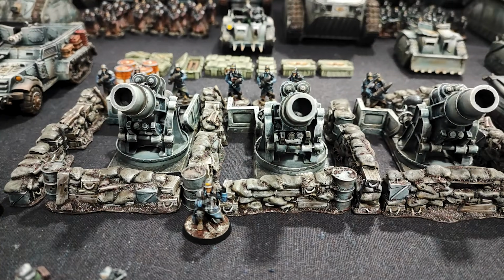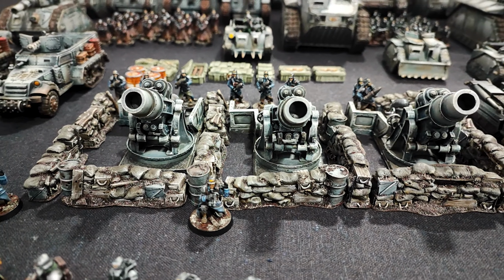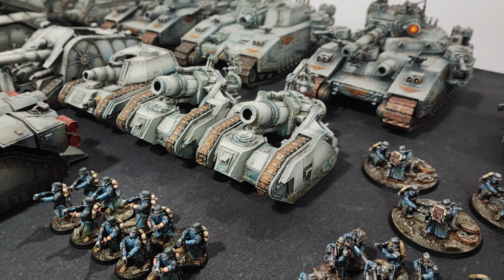Certainly the heaviest army we've ever painted. I'm not sure it's the biggest ever, but it's definitely the heaviest ever. Yeah. Cool. That was some Death Korps. No, that was all the Death Korps. There was no sum about this.